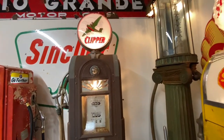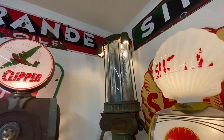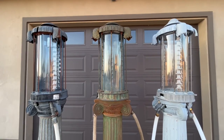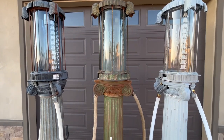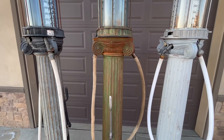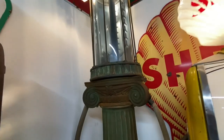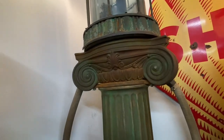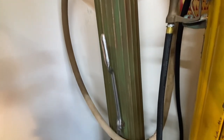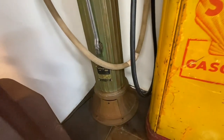Definitely. And another Wayne 492 Roman. Yep, this is my third Roman here. Just a neat pump. I like the color. Yeah, that dark green is one of my favorite colors to see on pumps.